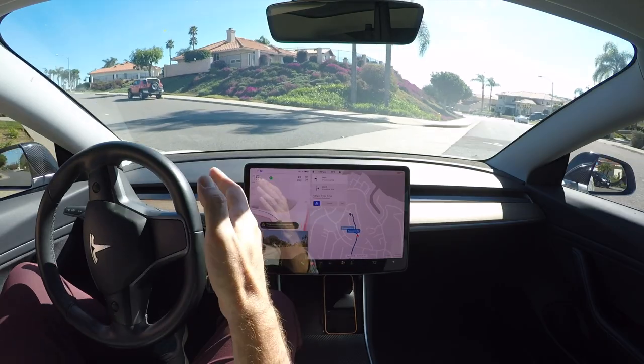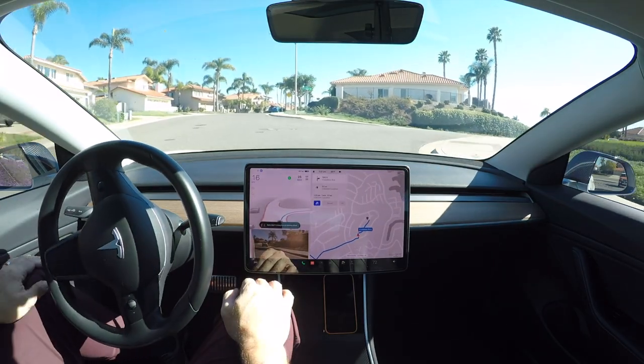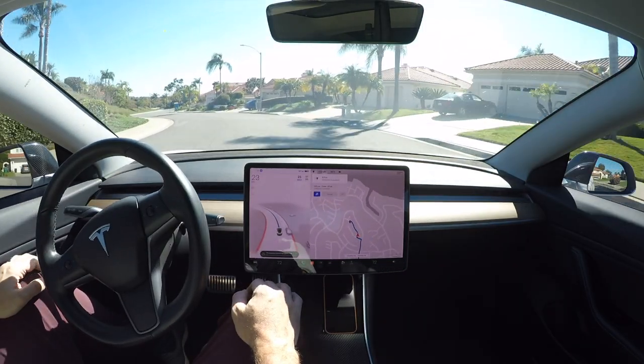Look at how it's cutting that corner right there. It probably would have behaved differently if there was a car there. But again, it's driving in a very human way. Again, the right turn that it just made there was very, very smooth.